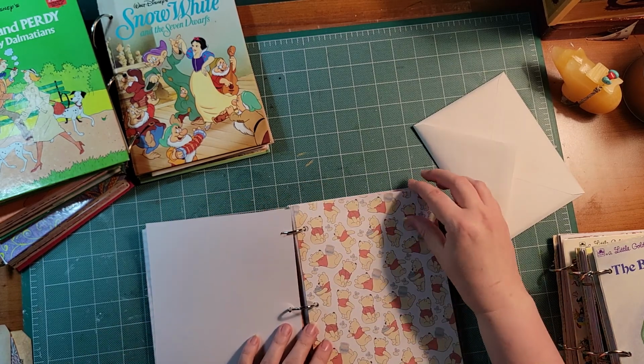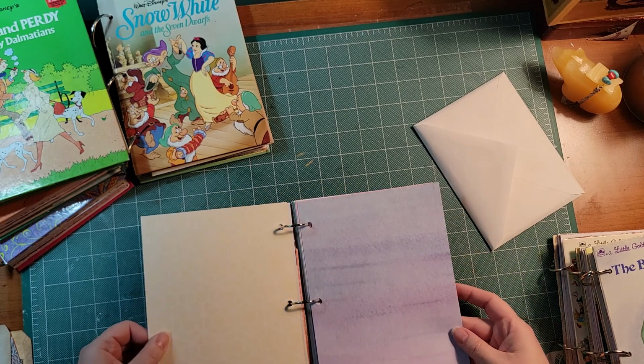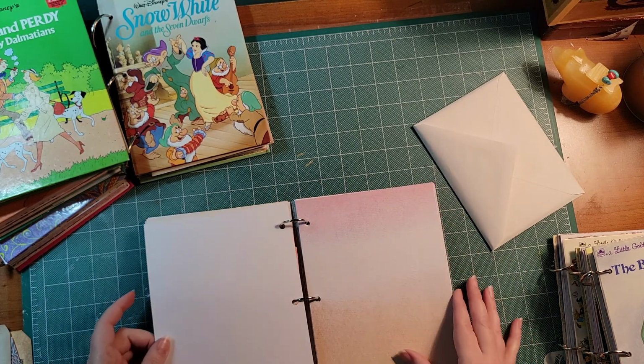Some beautiful butterflies. Some nice sort of almost watercolor wash.